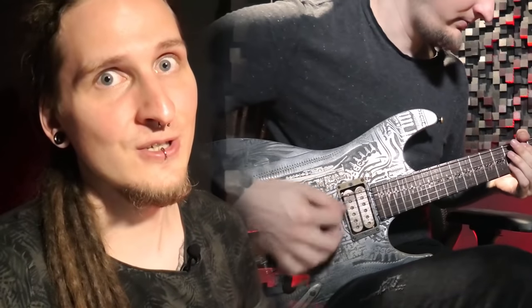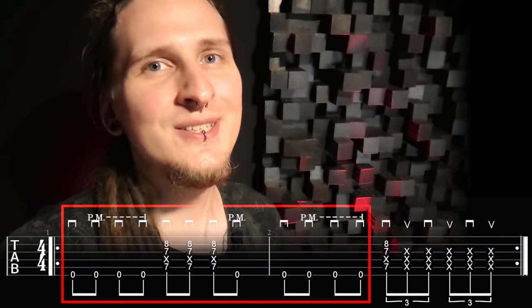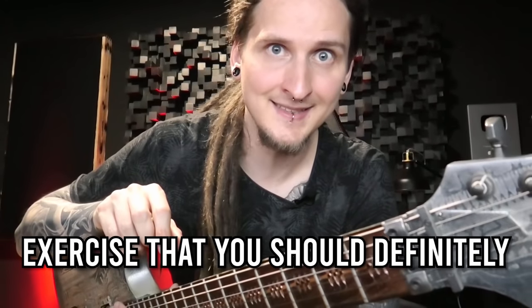It's really difficult not to rush as soon as you play those eighth note triplets, and to not drag when you switch back to the eighth notes. And of course, it's also tricky to switch between the picking motion and the strumming motion. Quite a lot to keep in mind, so this is an awesome timing and rhythm exercise that you should definitely work on each day.